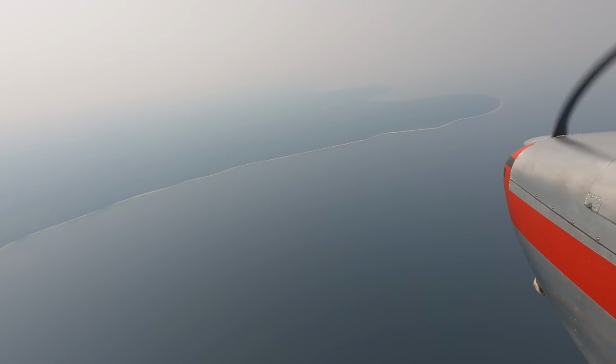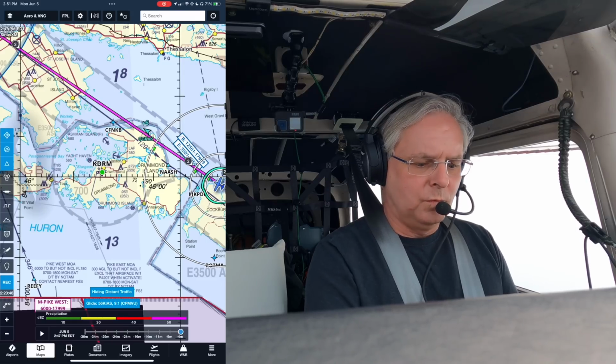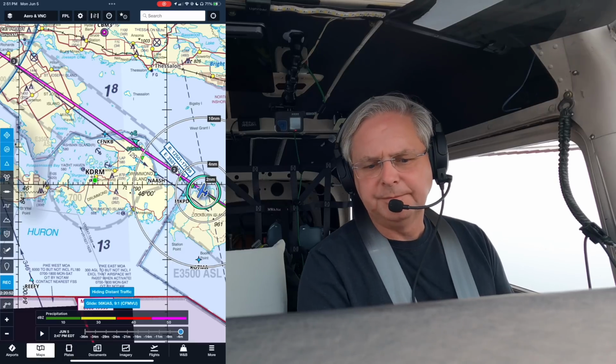Just pulled up a little altitude there because we've got some water crossing coming up. Island hopping island to island, and we're about to leave Canadian territory and fly over the United States for a little bit.